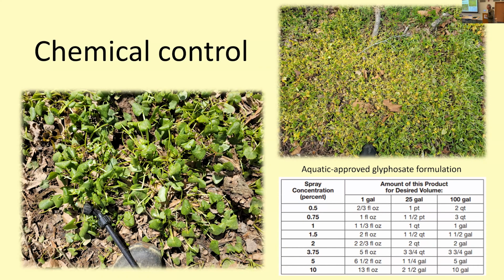And what we recommend is an aquatic approved glyphosate formulation. There's several products out there that can be used. And we use a 2 to 2.5% solution. This is just the label off of one of those. So you want 2%. So if you want 1 gallon, you want 2 2/3 fluid ounces per gallon in that. So that's a great way to figure out a herbicide ratio.